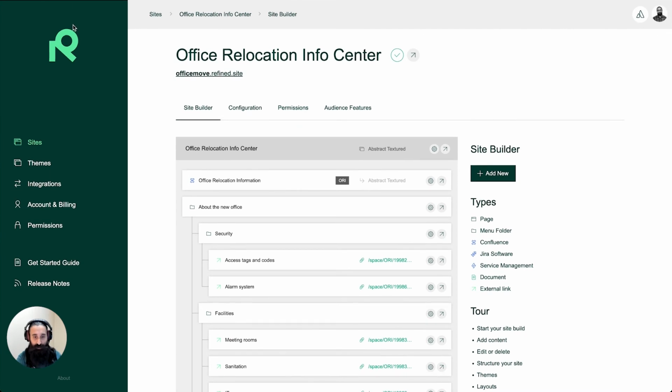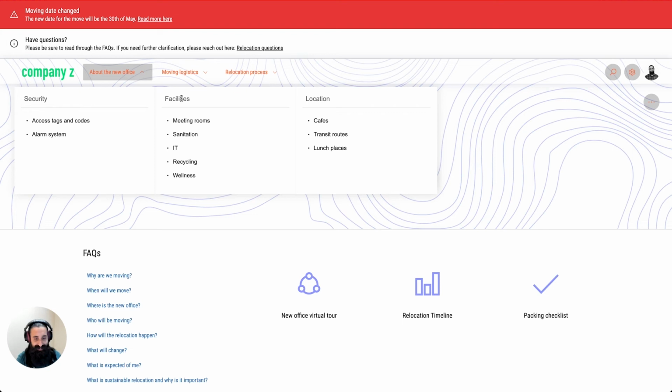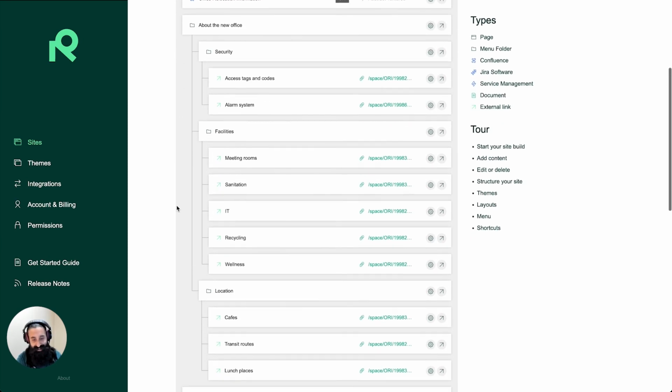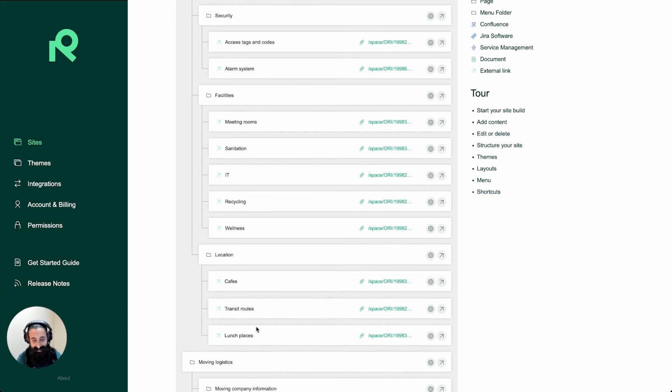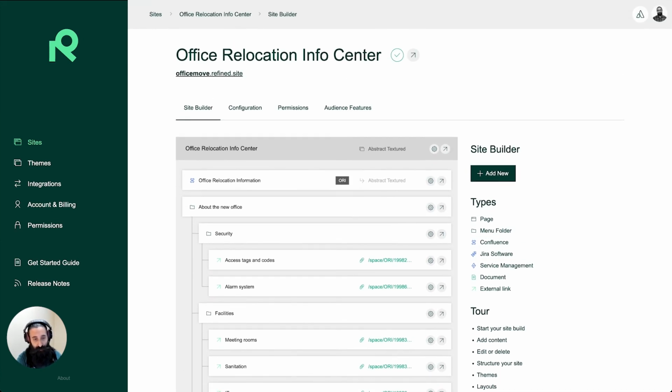And let's see what this looks like. So the top navigation here, as you can see, reflects the same as what we've seen in the site builder with the links and menu folders. You can choose to create this hierarchy in the site builder to be as complex as you like or as simple as you like, depending on the specific purpose of your site.